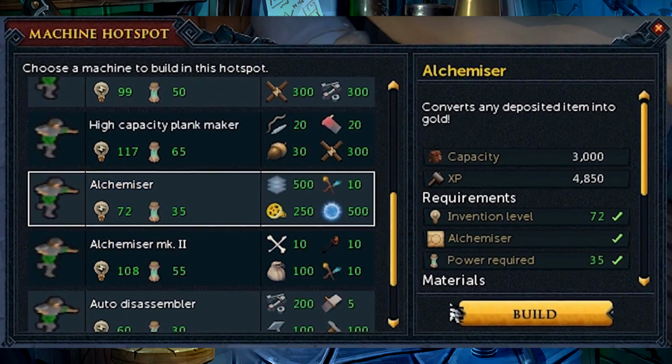Now this is where I want to talk about the difference between the partial potion producer and the partial potion producer DX. I think the difference between them is simply the capacity. Same thing goes with the plank maker and the high capacity plank maker. I think it's just a matter of capacity. As we see, this one has 3K. I imagine the Alchemizer Mark II has a much higher capacity.